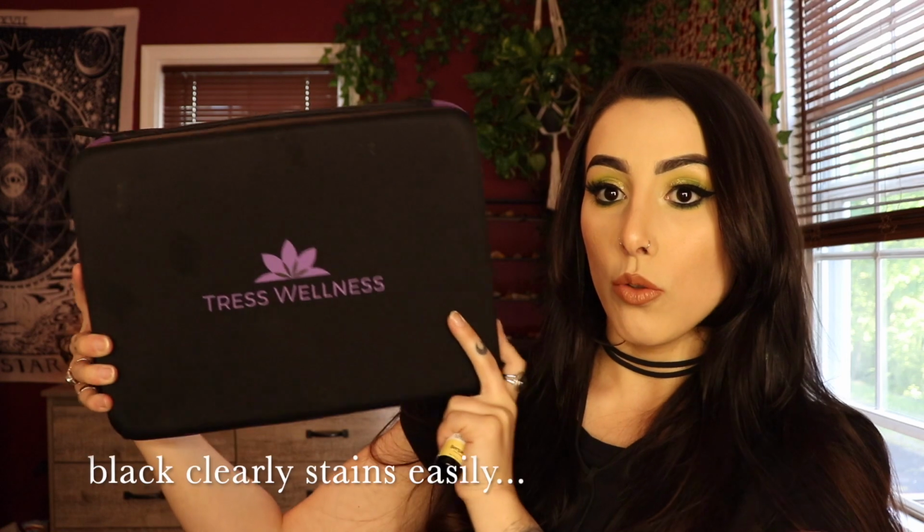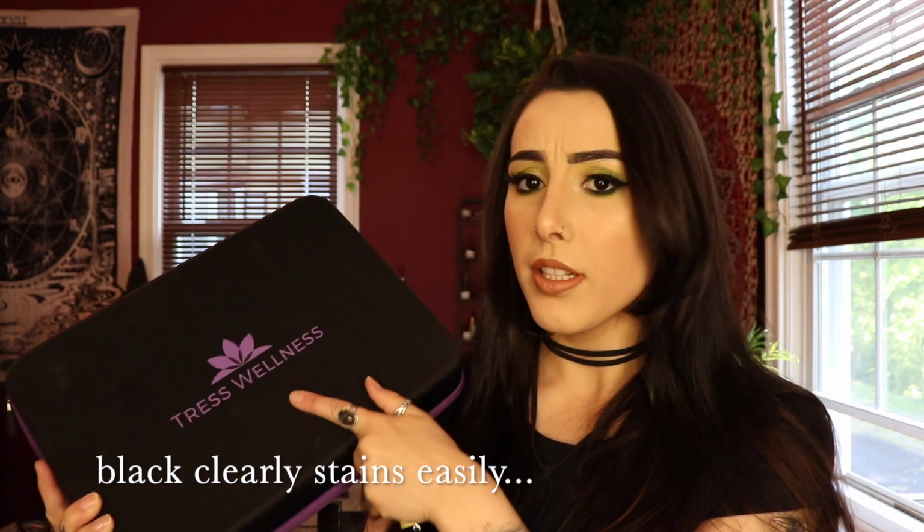I also got the case that holds my essential oils from Amazon as well, and it is this huge one. It's called Tress Wellness. I'm not really sure if that's how you say it, but it's just black with purple on the edges. I love purple, and I obviously love black. It's one of my favorite colors. So I think this is just a really nice protective hard case. It'll protect the oils from the sunlight so that they don't go bad, and I just think it's really awesome.